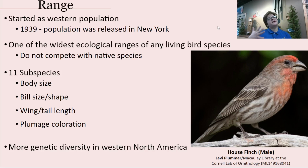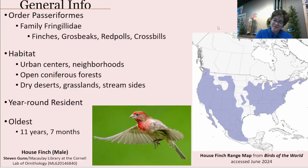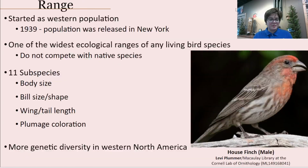They found that the sales weren't super great, so instead of putting the birds back where they came from, they were just like, you'll be fine. And they actually released a small population in New York. From there, they actually spread quite well over the eastern part of North America as well too, and a lot of the U.S. So that is very impressive how quickly and how large their range really expanded from that point.